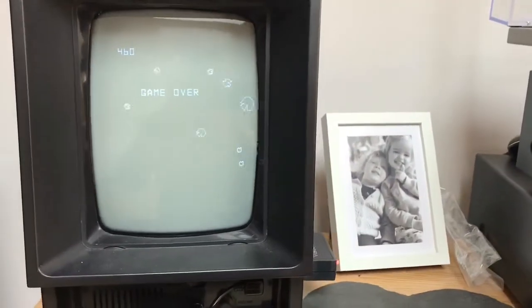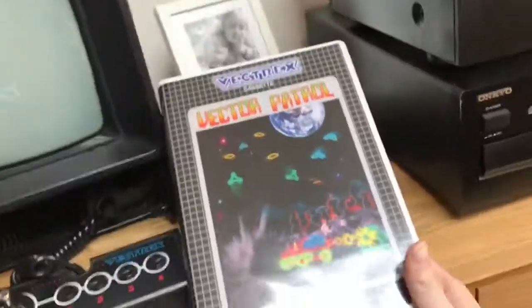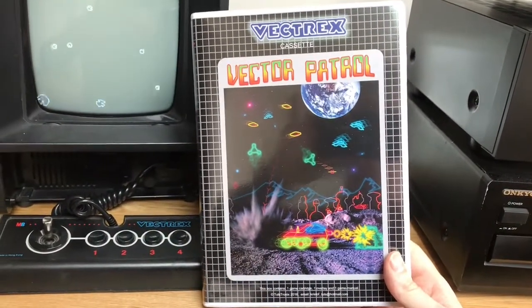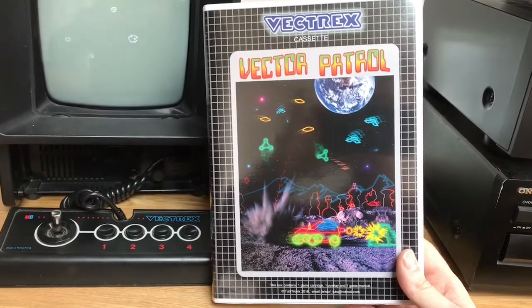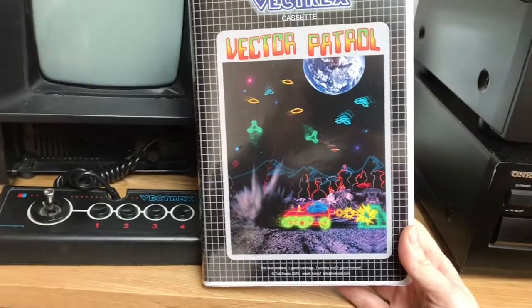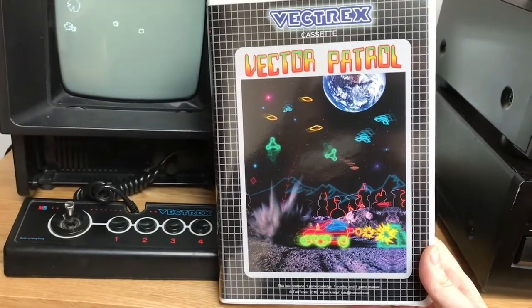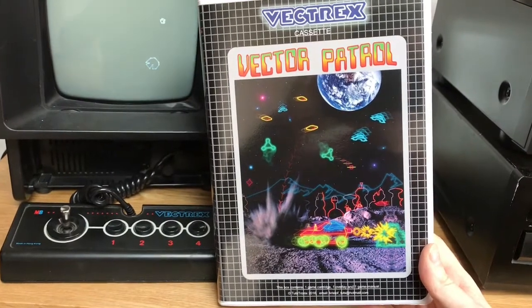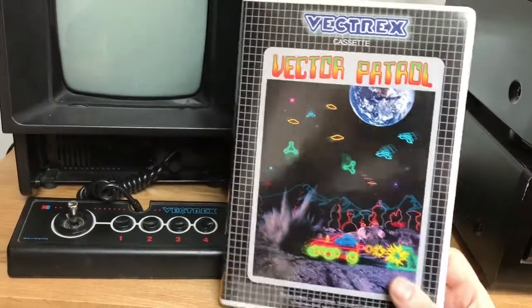As well as that for the Vectrex, so I picked up the Vector Patrol. Get the glare off of it. It's a Moon Patrol clone. It's such a really brilliant game, unbelievable. Again, I'm not going to do any gameplays on it, but just if you're interested, there'll be plenty of gameplays on it. Just put that in your YouTube search and check it out. It's such a brilliant game.